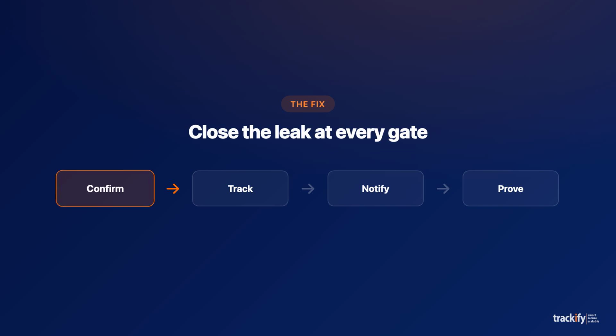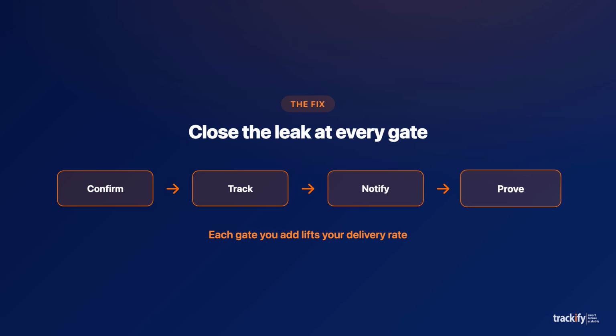So how do you fix it? Treat every order as passing through 4 gates and close the leak at each one. First, confirm the order is real before it ships, a quick call or a one-time code. Second, track it live, so nothing goes dark in transit. Third, notify the customer at every step with a delivery window, so they're expecting the knock and have the cash ready. Fourth, capture proof at the door, a photo, a signature. Each gate you add lifts your delivery rate, and delivery rate is the number your whole business rides on.